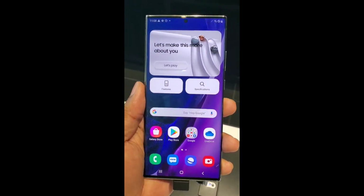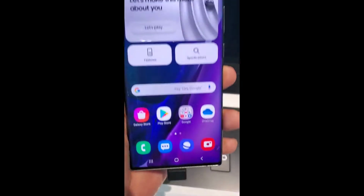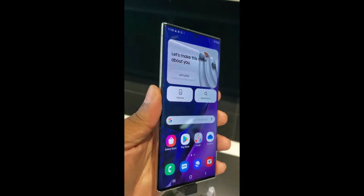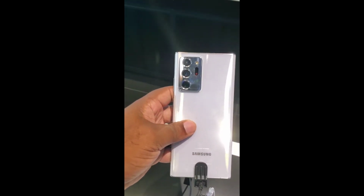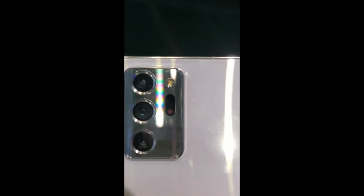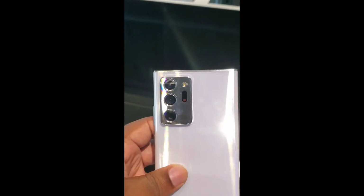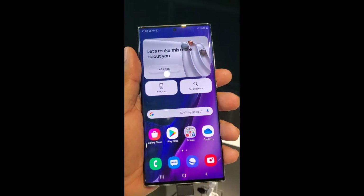Okay, here's the Note 20 Ultra 5G. First thing is it's really light, a lot lighter than it looks. This huge camera system on the back is reminiscent of the S20 phones, S20 Ultra, but from what I read it's not as powerful as it.